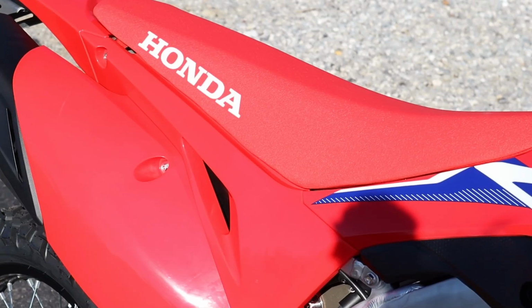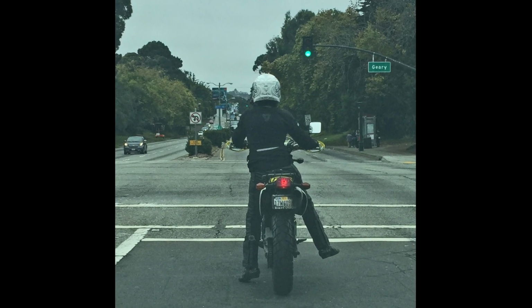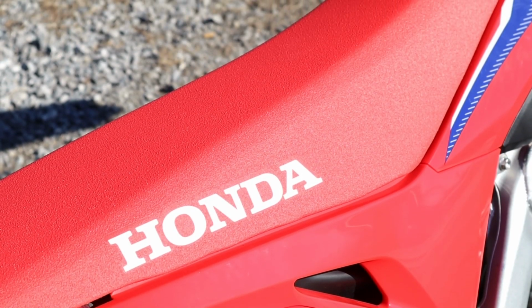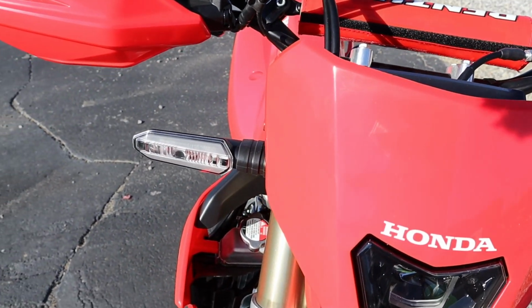And when it comes to its seat height, you better be a giant or be comfortable with not putting both feet flat on the ground, as she sits pretty tall with a 37.2 inch seat height compared to the 650L at 37 and the 300L models that start at 34.7 inches.